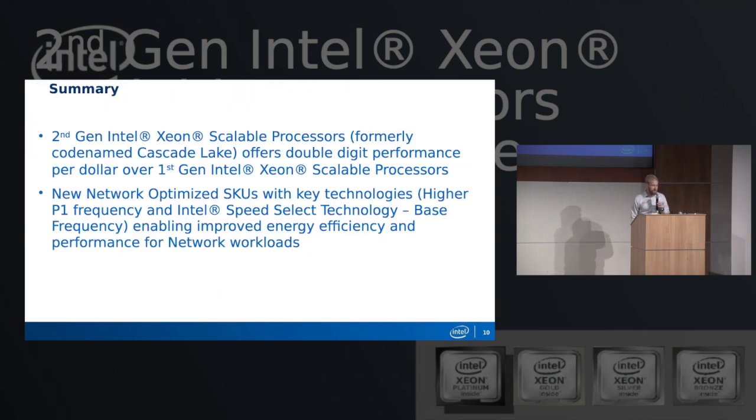All right, so in summary, the key takeaway from this is that generation to generation, this Cascade Lake, the second generation Xeon scalable processor, offers significant performance benefits versus the prior generation. We continue to invest in our Xeon product line, and we'll continue to see those types of improvements going forward. Then these new network optimized SKUs with the key technologies, again, the higher P1 frequency, so the additional 2 bins of frequency, and then the Intel Speed Select technology base frequency.